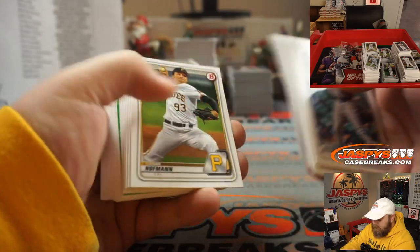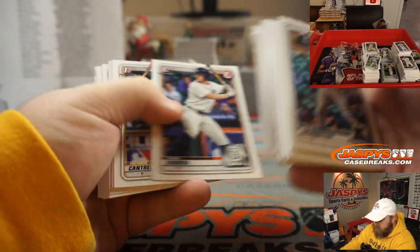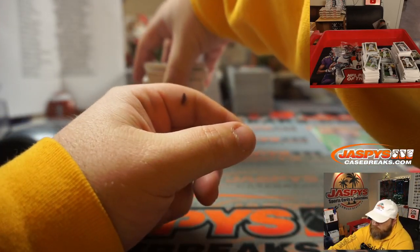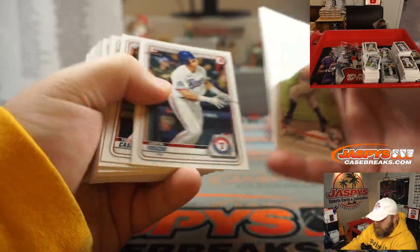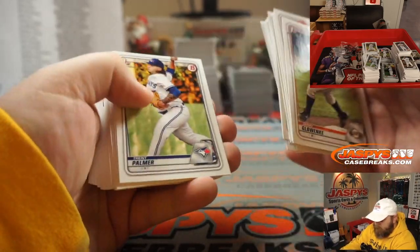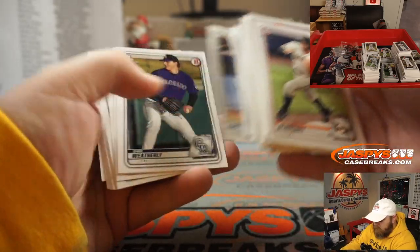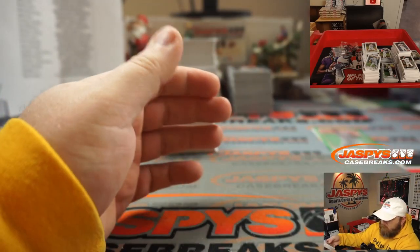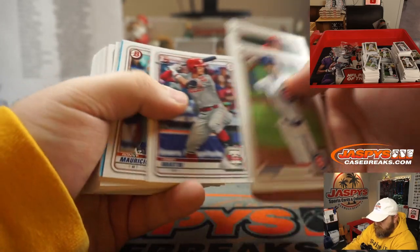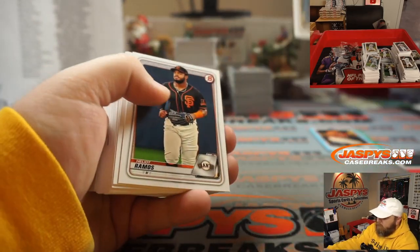Heston Kjerstad for the Orioles. Jackson Rutledge to 99 for the Nationals, David Lewis. Marco Luciano to 499 for the Giants. Mark Bissett. Robert Hassel for the Padres.